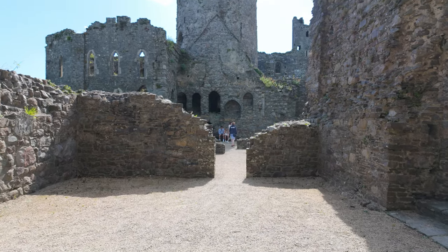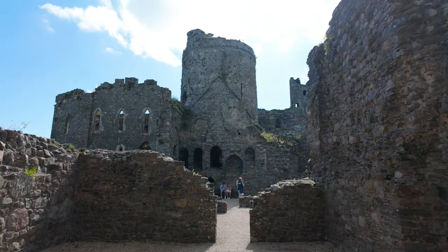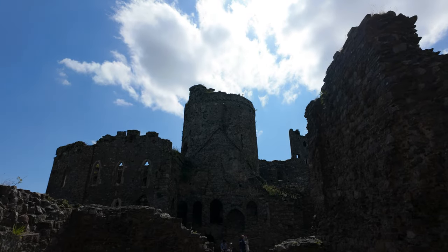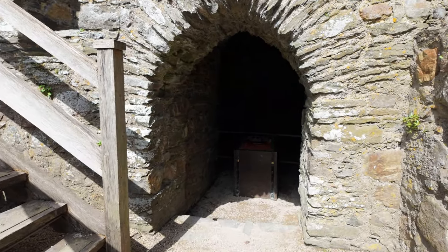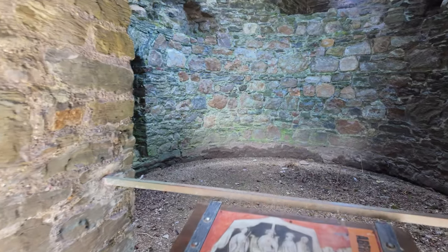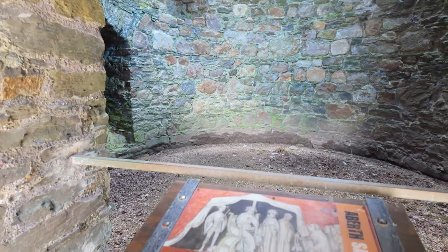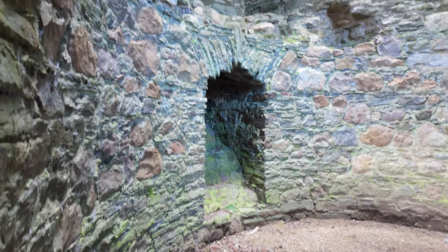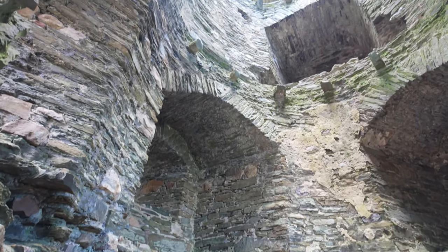The Wars of the Roses in the 15th century had a profound impact on Kidwelly Castle, as England was plunged into a brutal civil war between the houses of Lancaster and York. The castle's fortunes waned. It was held for the Lancastrians, but as the tide of war turned, its strategic importance diminished.